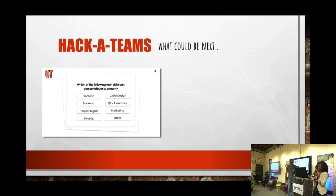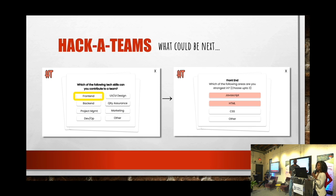Absolutely. You have the ability to identify which skills you have in a questionnaire pop-up that will come up. Let's say you choose front-end developer, then you'll be able to choose your specific skills, and these will get highlighted, and those are the ones that come up in your profile and match you to the teams.